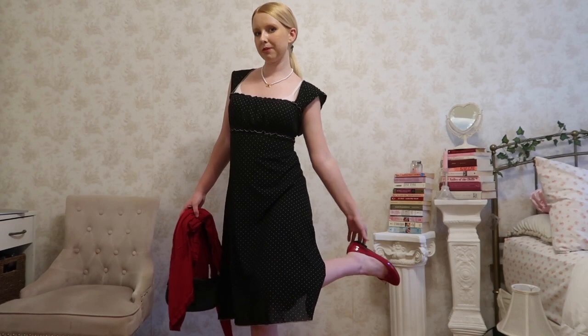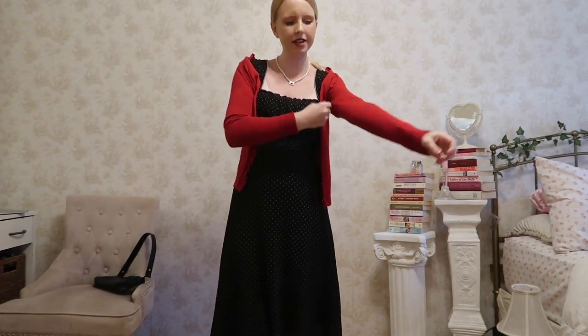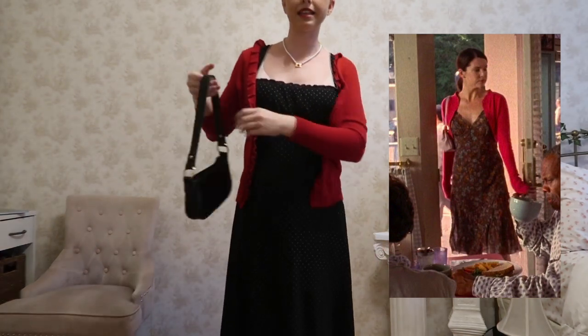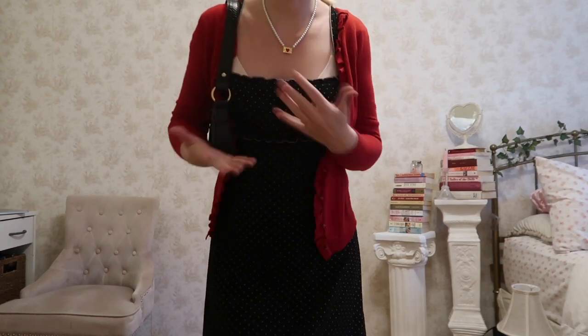I'm just wearing these Rapido red ballet flats just to keep it kind of casual. She usually wears a cardigan over dresses like this, so I'm pairing this red one because she does often wear the color red. And then I'm pairing it with this little bag that I had on earlier. And this necklace I'm wearing is from Every Jewels. I don't know if she would wear a necklace like this. I just like this necklace and I thought it looked cute in this outfit, so I went with it.